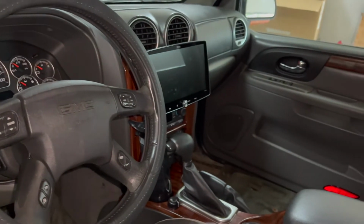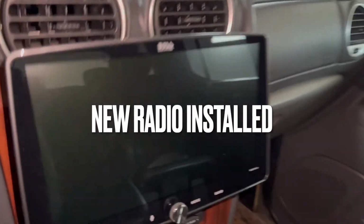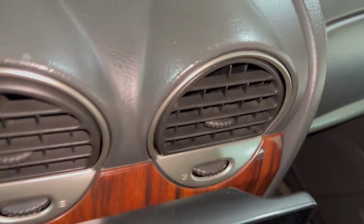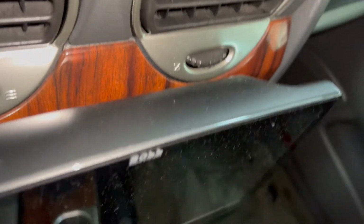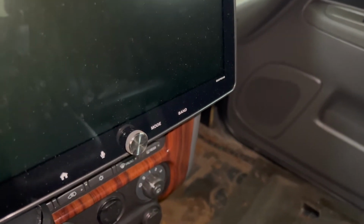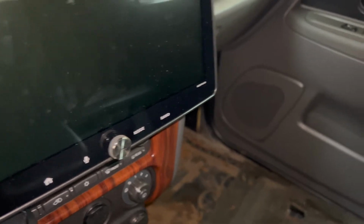I've also got a nice Boss head unit installed, replacing the Bose 6 CD changer that was in here. It's got Bluetooth, Apple CarPlay, and Android Auto. It also got hookups for a backup camera and a subwoofer as well. I will do a review on it once I figure out all the complications with this vehicle.